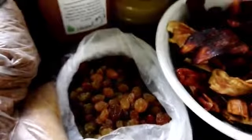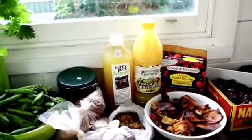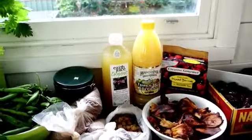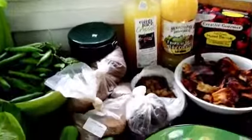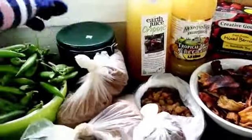There's some grapes, sultana grapes, juice. Yeah, I'd have a couple of bottles of juice a week. I generally try to go for organic as much as possible. Coconut sugar. So I'd have a couple of bags of coconut sugar, yes. We love a coconut sugar.